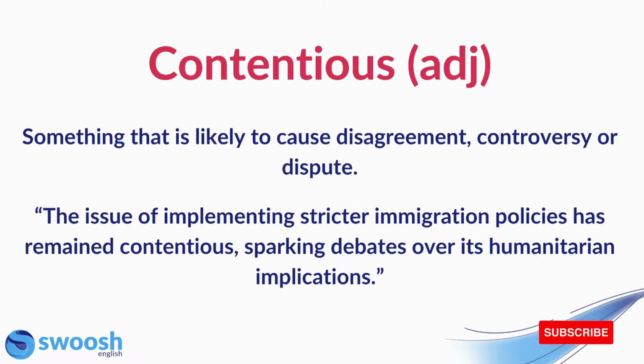Another adjective for you, contentious. It might be that you get an IELTS topic on something that's a little bit controversial. It won't be something super controversial, but you might be able to throw in this word here as a way of describing something that's likely to cause disagreement, controversy, or dispute. For example, the issue of implementing stricter immigration policies has remained contentious, sparking debates over its humanitarian implications. So another nice versatile word there.